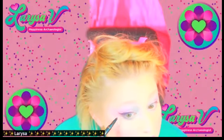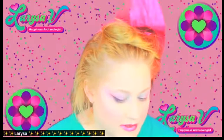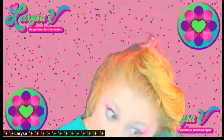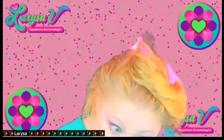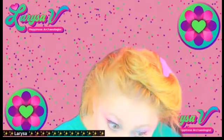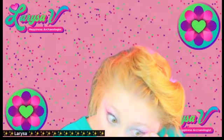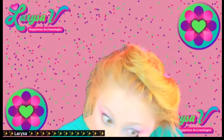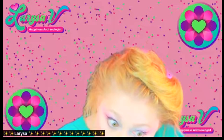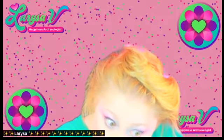I think I'm going to do a double line. But this is really still very draggy. But at least it's soft enough to... It doesn't show up as well. Oh my gosh.